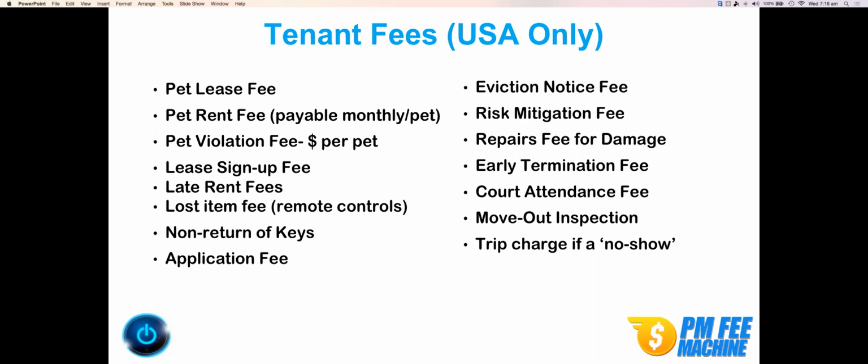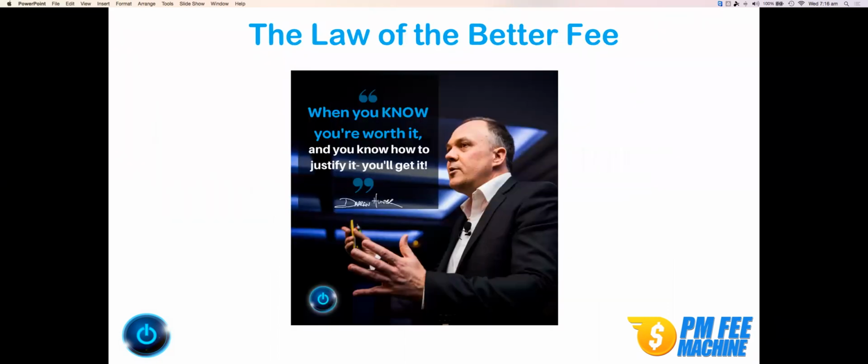And so when I'm working with business in the United States, we might look at several fees for owners, but also several fees for tenants as well, and make it really, really worthwhile. But let's have a look at this. This is another law that I wrote of the 11 laws. This is called the law of the better fee.